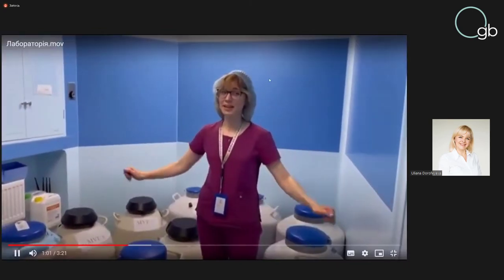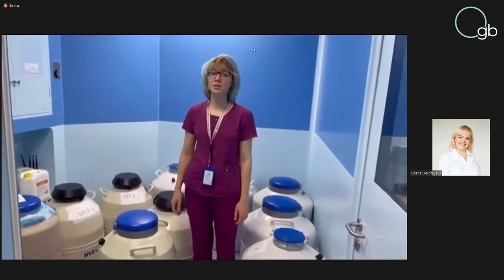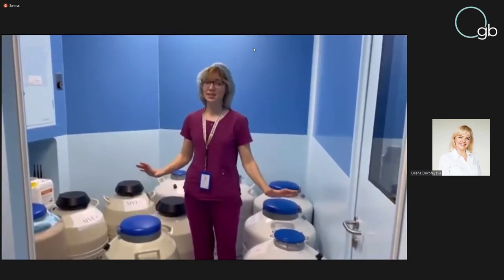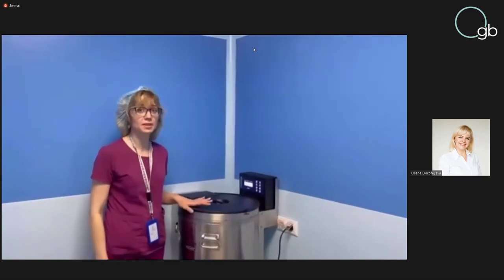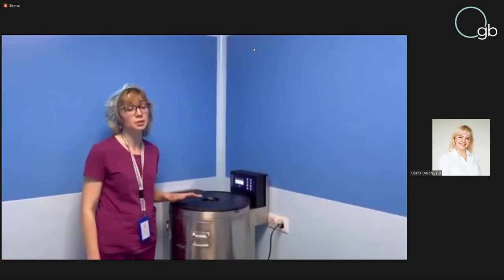And that is the place where plenty of oocytes, embryos, and sperm samples are stored. It is our golden cradle. We also have our big cryo storage with controlled level of the liquid nitrogen and automatic alarm system.